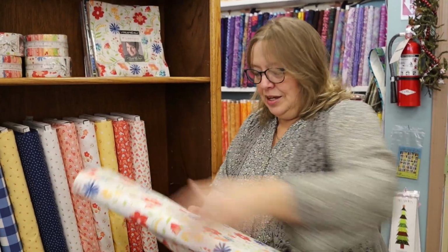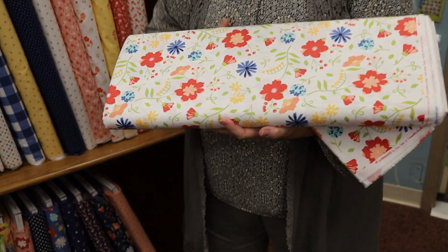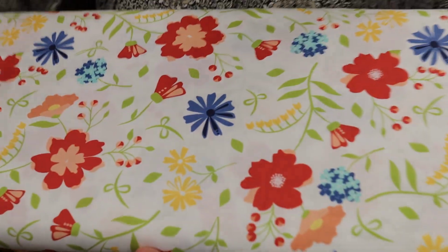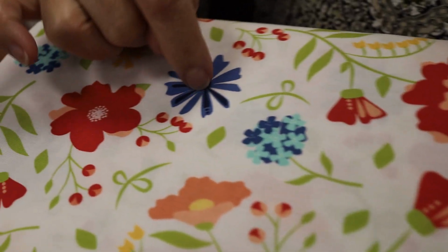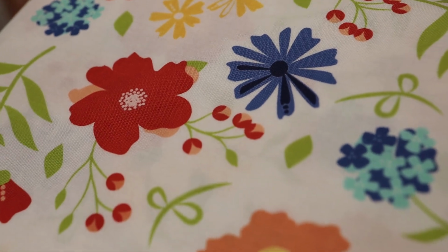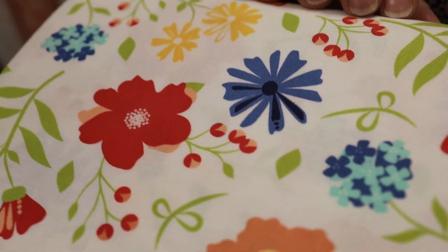Look, happy. What would that be good for, Cappy? Well, you know what I'm going to say? I'm going to say make a bag. Put navy with this and make a bag. That would be adorable.